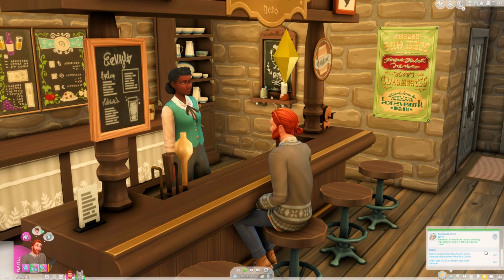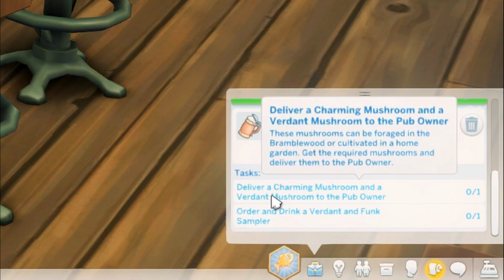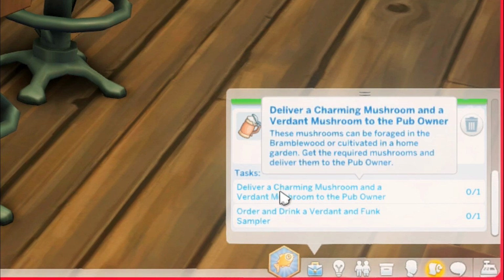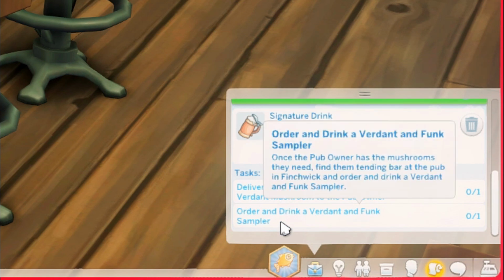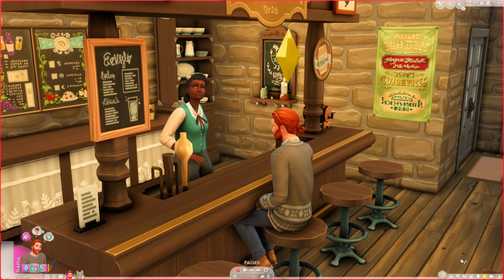Okay, that's awesome. Oh, that's not all we have to do though? Wait a minute, there's more? Did this just like... Wait. Delivering a charming mushroom and a verdant mushroom to the pub owner. What? Oh, we have to keep doing this? Oh. Okay. I guess we'll work on that. I didn't know that, guys.